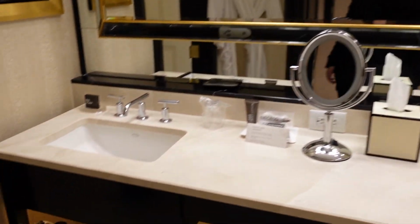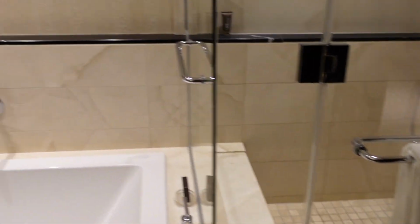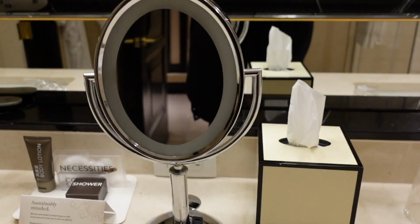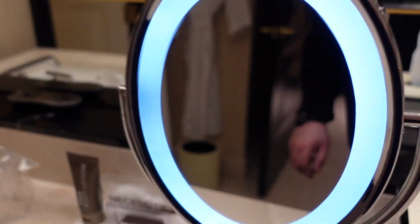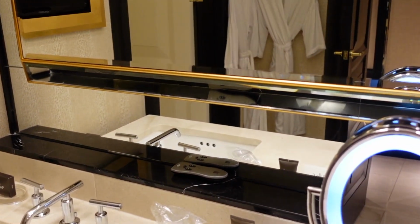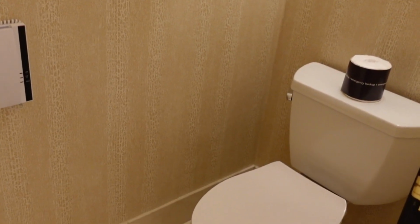So we have dual sinks, a nice soaking tub, separate shower, and then that I guess extra zoomed in vanity mirror that lights up. There we go. Mirror, television, remote's up here for the television, and then we have bathrobes and the toilet's in a separate room here, so that's always a plus.